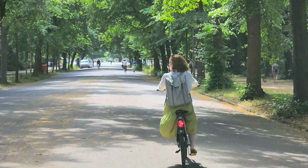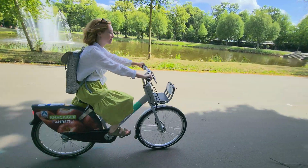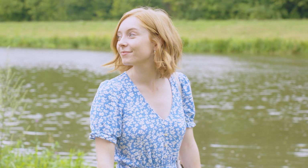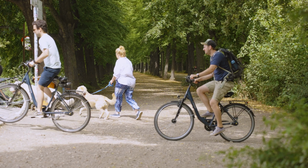If the weather's nice, you might opt to get around the city by bike. I've honestly loved riding bikes while we've been here, even when it was raining. And this beautiful park is one of the best spots, I think, to take a leisurely ride around. And it's not just about city parks.